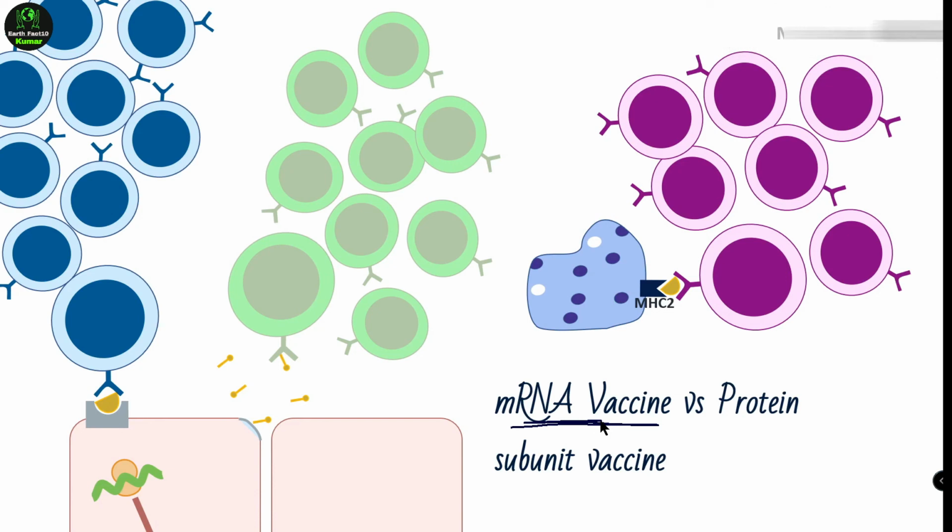Now this vaccine seems quite promising, but as of now its safety profile is not clearly elucidated, right?